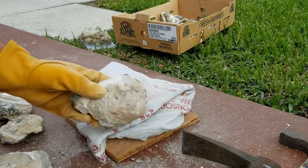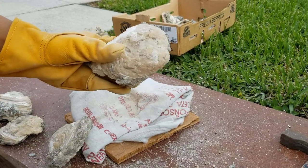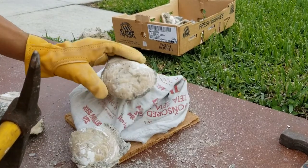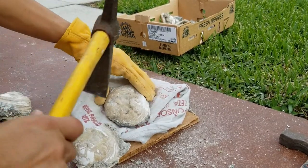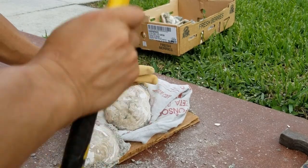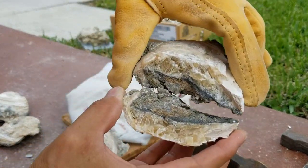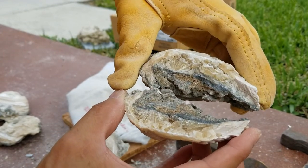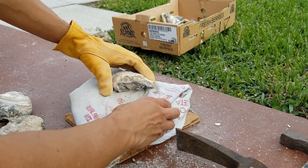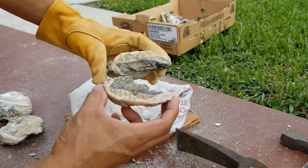Okay, I got a couple more here. It's a large one. Be nice if this one came out good. Some of these are about medium, big. Look at this one. Oh, that's a nice rainbow inside there. Woo. Look at those big bands right there, those big teeth. Yeah, you just never know. Sweet.